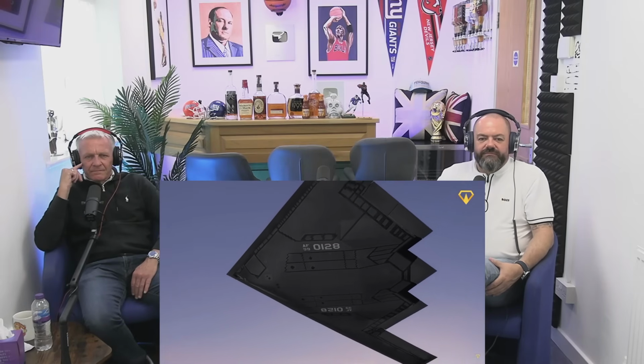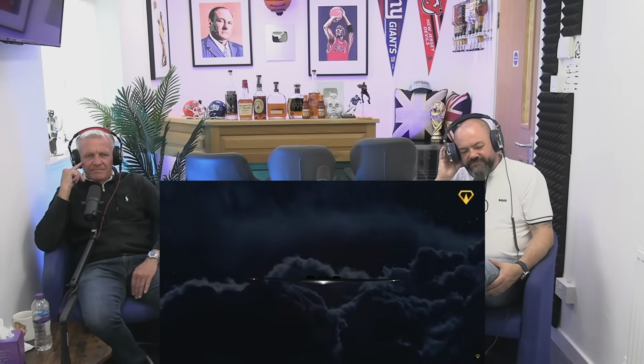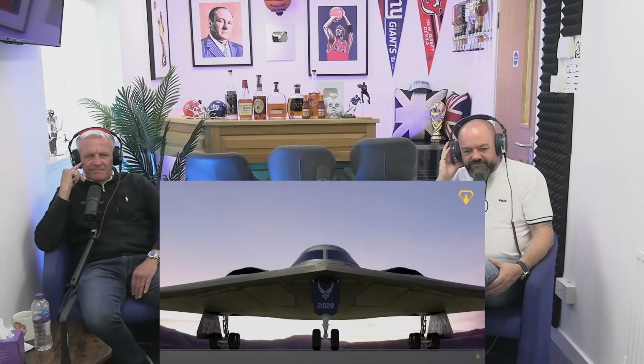You see, unlike conventional aircraft with their distinct fuselages and tails, the B-2 is essentially one continuous wing. Incredible. This shape does two crucial things. It gives the B-2 an incredibly low radar cross-section, that's stealth speak for really hard to spot, and it also provides excellent aerodynamic efficiency, crucial for an aircraft designed to fly halfway around the world without breaking a sweat.